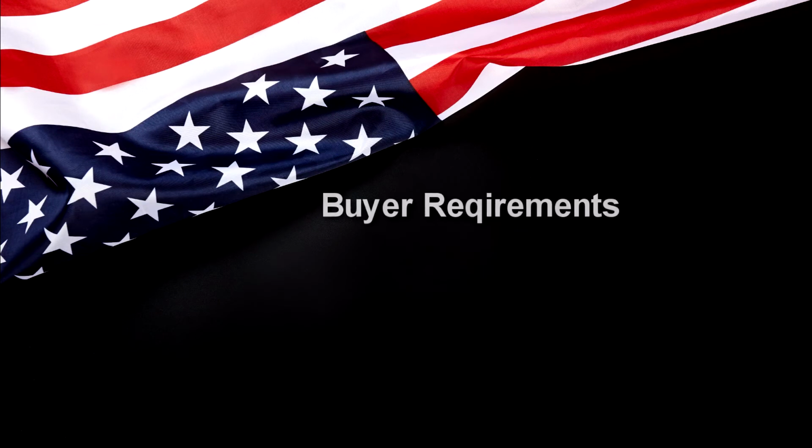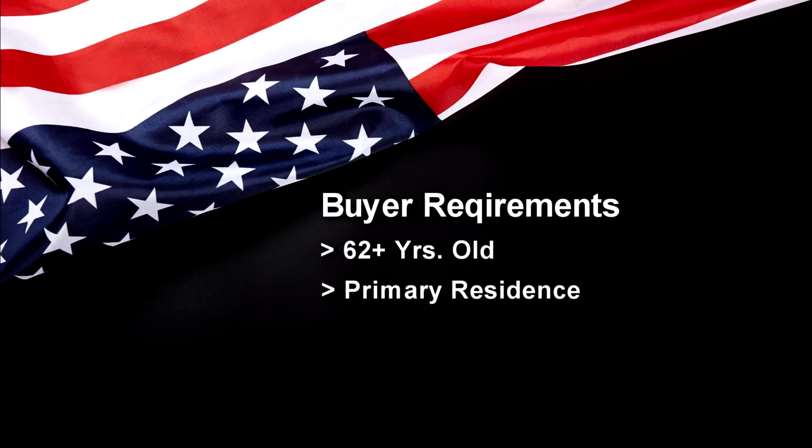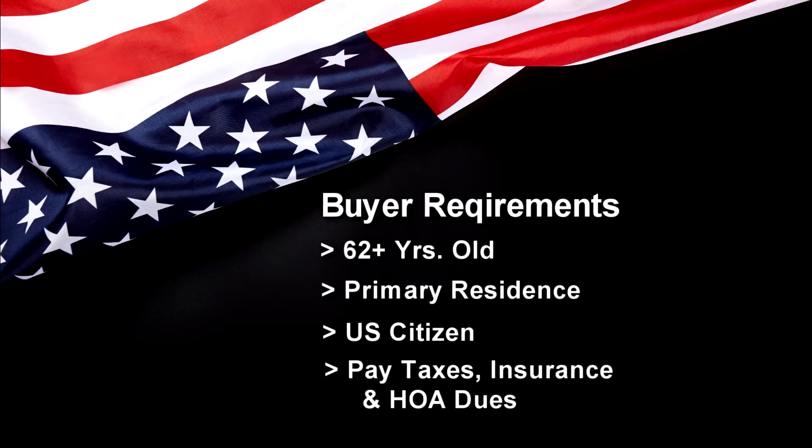Pertaining to the buyer, if you are 62 years of age and your spouse is no younger than 62 years of age, you qualify. You must occupy the property as your primary residence, be a United States citizen, and maintain on-time payments for property taxes, insurances, and homeowners association dues if applicable.